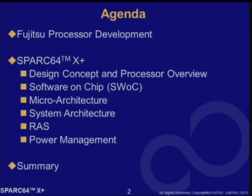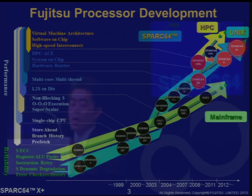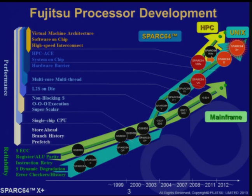Let's start with a brief history of Fujitsu processor development. Fujitsu has been developing CPU for over 50 years. The last 25 years, which are shown on this slide, have been dominated by the CMOS technology. Currently, Fujitsu develops processors for HPC, UNIX, and mainframe servers. Each product line has a different instruction set. However, these processors are all designed by the same team and basically share common microarchitecture.